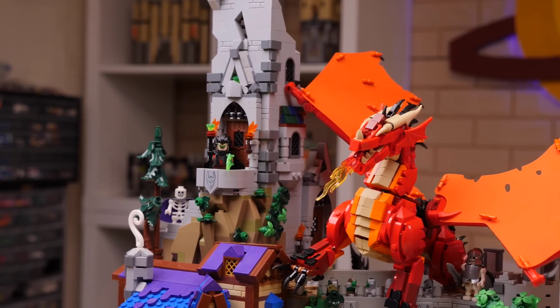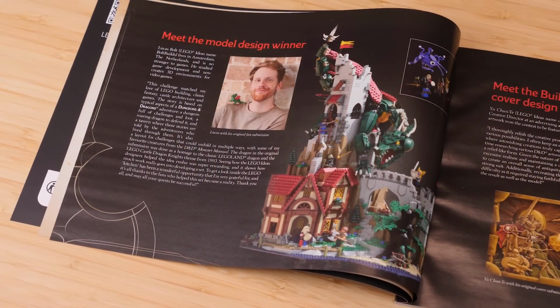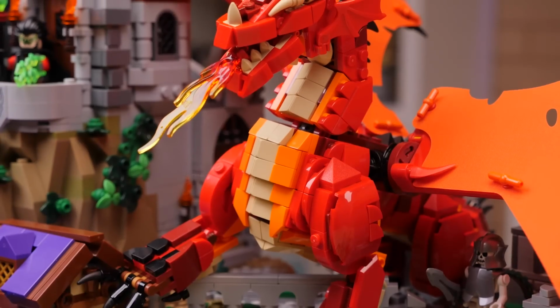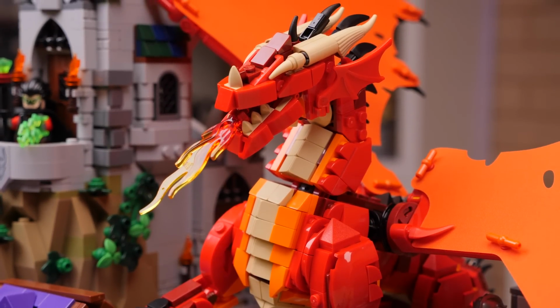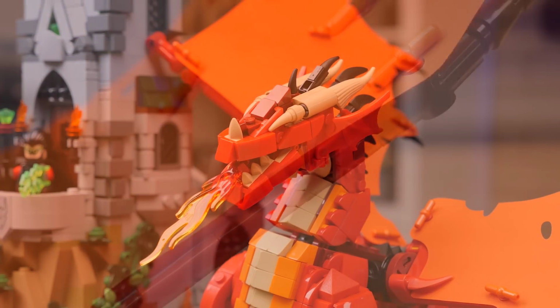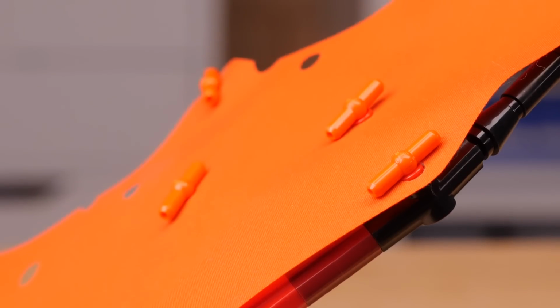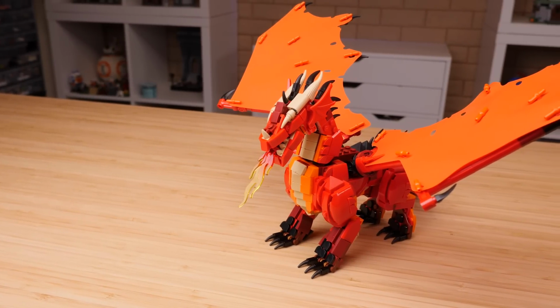In the original fan idea submission, the dragon definitely was the centerpiece of the build. And even though the dragon has changed significantly here in the official LEGO model, it still steals the show. Those cloth wings are dyed in one of LEGO's most recent colors, reddish orange, and you also get the pneumatic T-pieces here recolored in reddish orange to hold them in place. The dragon is downright gorgeous.